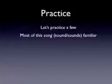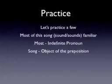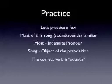Most of this song sounds familiar, or most sounds familiar. Most is the indefinite pronoun. Song is the object of the preposition. So the correct verb here is sounds.